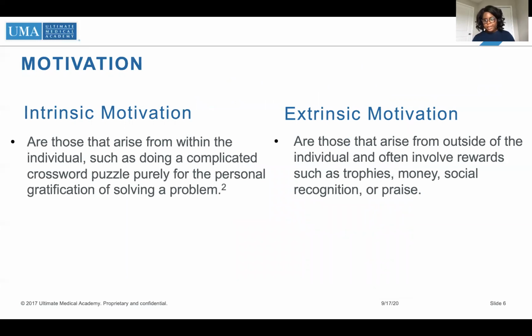Now, there's two kinds of motivation. There's intrinsic motivation and extrinsic motivation. Intrinsic motivation arises from within you as the individual. So sometimes, you're doing a complicated crossword puzzle, or you're learning a new song, or you're learning to write a poem, and you're just doing it because you feel that sense of self-gratification. There's a pride in that feeling of accomplishment.